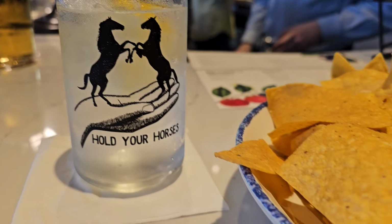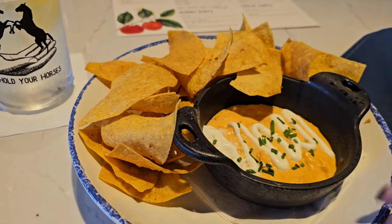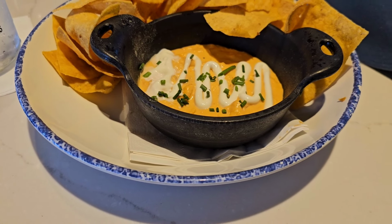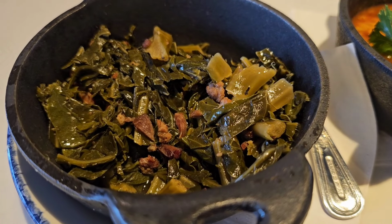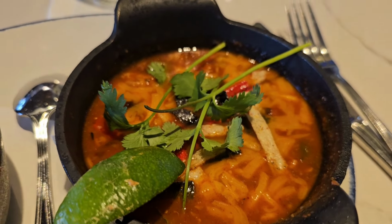So this is now Sunday, and we stopped into a restaurant, I cannot remember what it's called, just to grab some lunch. We had this dip, I can't remember, it was like a pimento dip, it was really good. And then I had some collard greens and chicken tortilla soup, and Josh had, I think, shrimp and grits.